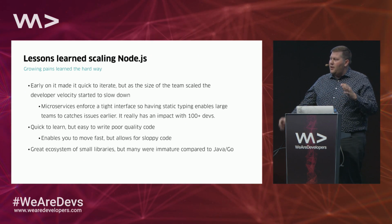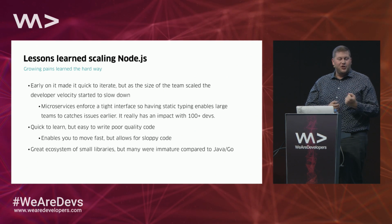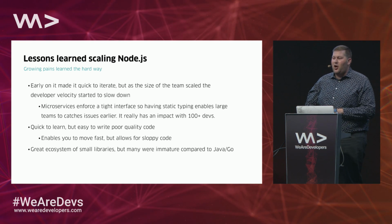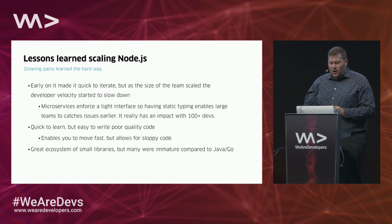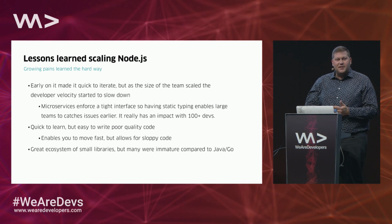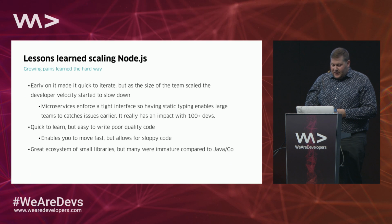How many remember the issue with NPM where a module author removed one package and took down the internet, by a show of hands? Yeah, so there's a great ecosystem of NPM modules and just JavaScript utilities, but often some of them are very immature compared to their Java or Go counterparts. And so a great example of this is the HTTP client in Node is notoriously slow.